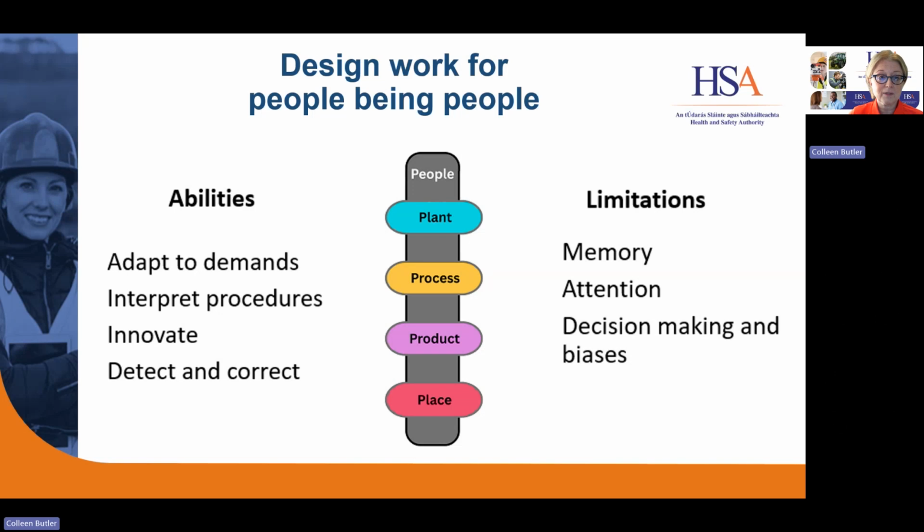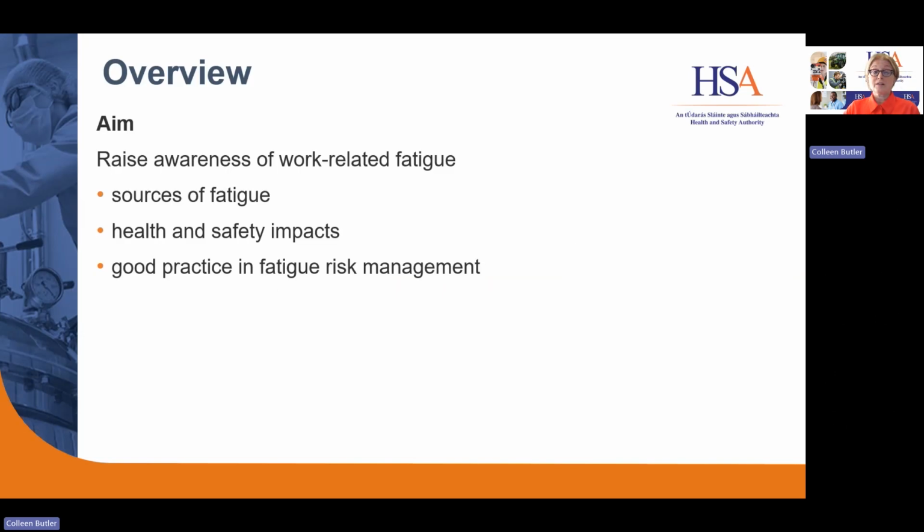But as I said, I want to focus on the topic of work-related fatigue. I'd like to really raise awareness of this topic, look at sources of fatigue, look at some of the health impacts and the safety impacts, and then I'll talk about some good practice in fatigue risk management. It's a challenging area because fatigue sources are both work related and non-work related. So there's no magic solution here, but there are things that we can do.